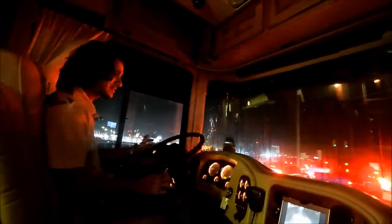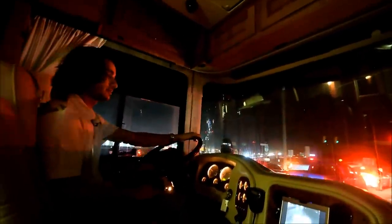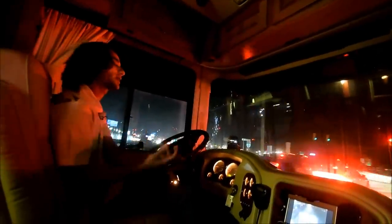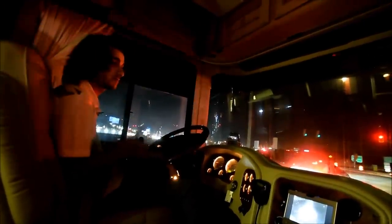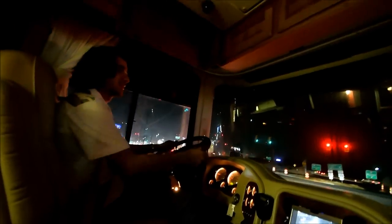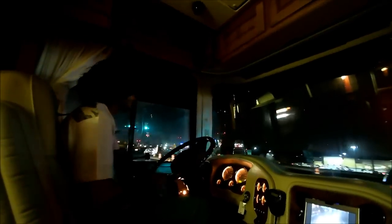So, excellent driving coach, to say the least. And you really have to come drive it to really understand what I'm saying here. And hopefully, interested buyers out there who come and test drive the coach have driven many other coaches, because I'm willing to bet that this will be one of the best driving coaches they put their hands on by far.